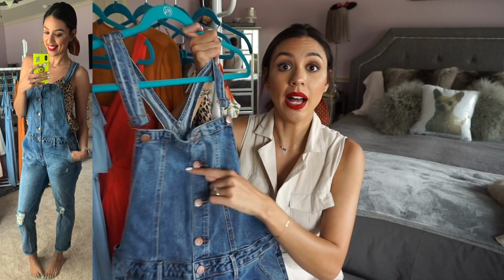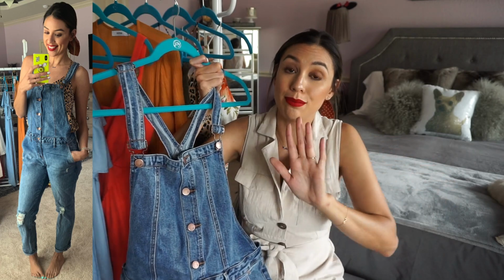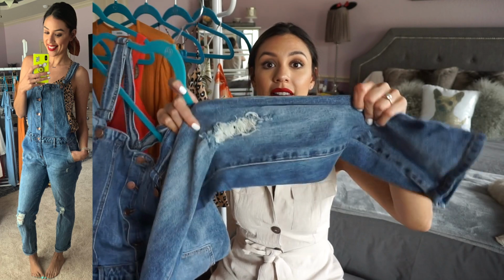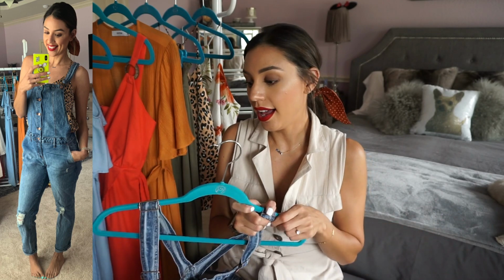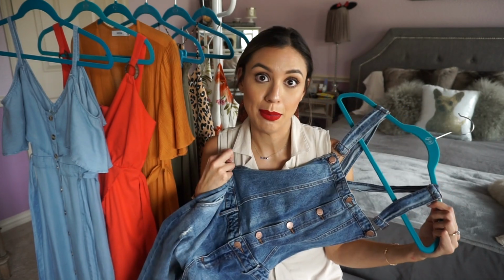I love the way the straps fall on my shoulders. I love that they don't have a pocket in the front because I tend to put things in that pocket and then that thing falls out and potentially breaks. I love the length. The distressing on the leg is on the perfect spot where I'm not going to further distress it or damage the size of the hole. But anyway, love letter to my JustFab overalls, you guys.